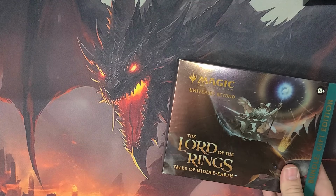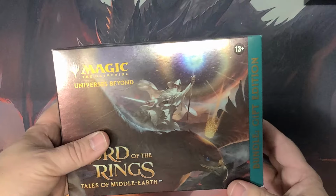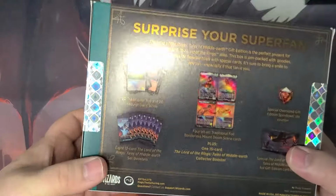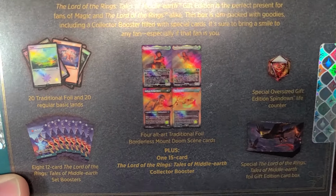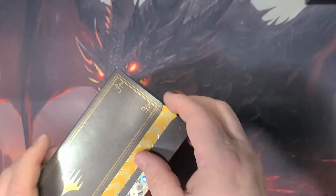Got a little box of joy today, a little box of hobbits, if you will. This is the Lord of the Rings gift edition bundle, and if you've been looking, these are getting pretty pricey compared to what they were when they first came out. They obviously have the One Ring, which you get in foil in the bundle edition, and it's still right about $40, plus a pretty cool spin down and a few other things.